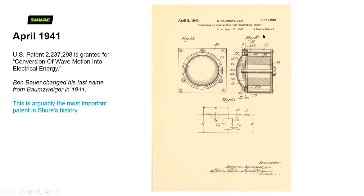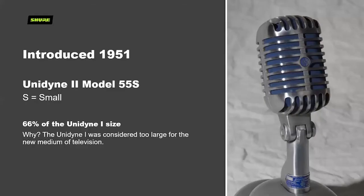At the time, Shure was doing a lot of work for the military, and we did even more work as World War II got on. Every time the military people came to Shure to visit, they would meet Ben Baumswager, and they would say in a very suspicious voice, "Baumswager, is that German?" So he got tired of that and basically changed to Bauer to get rid of that.